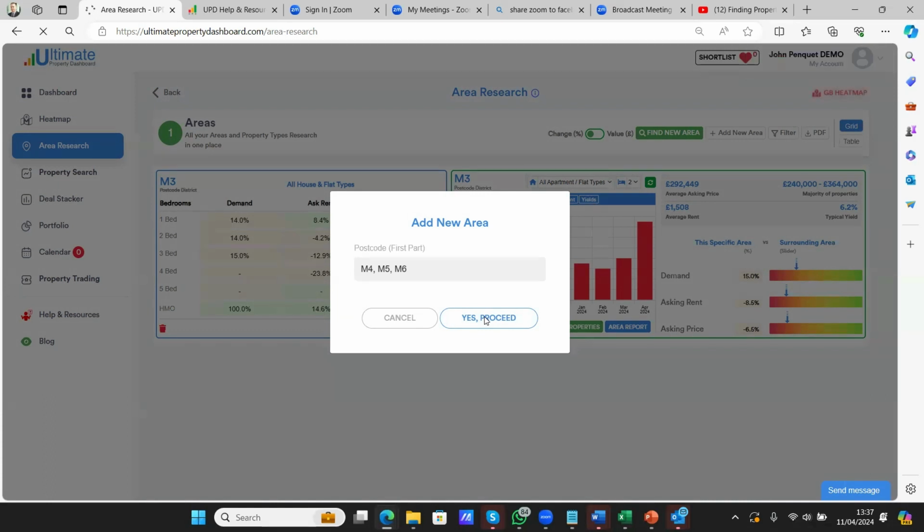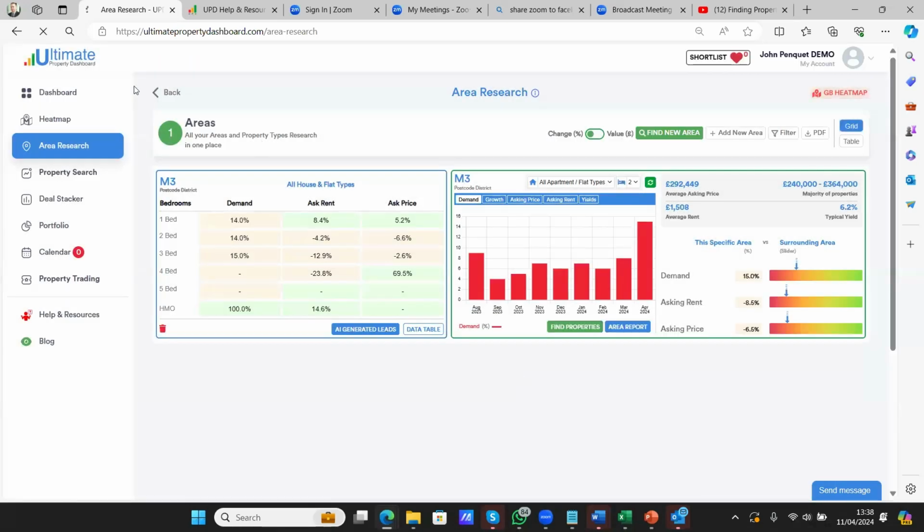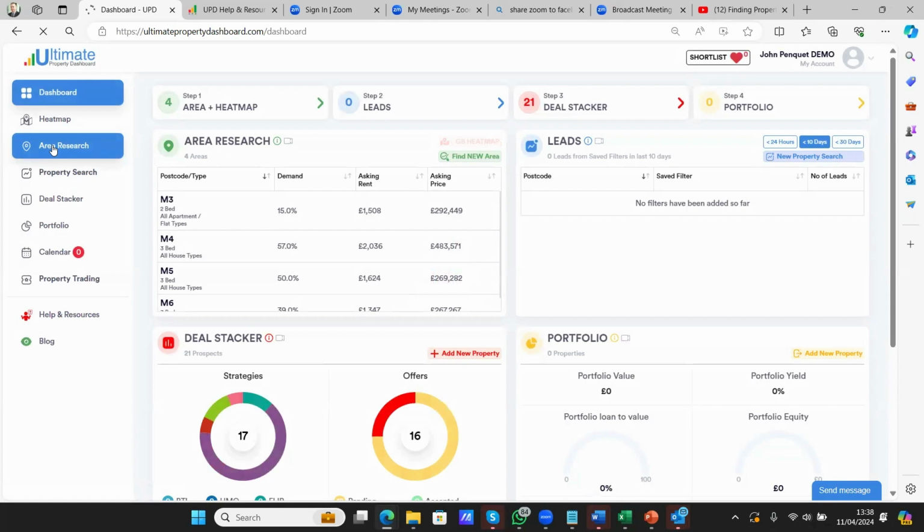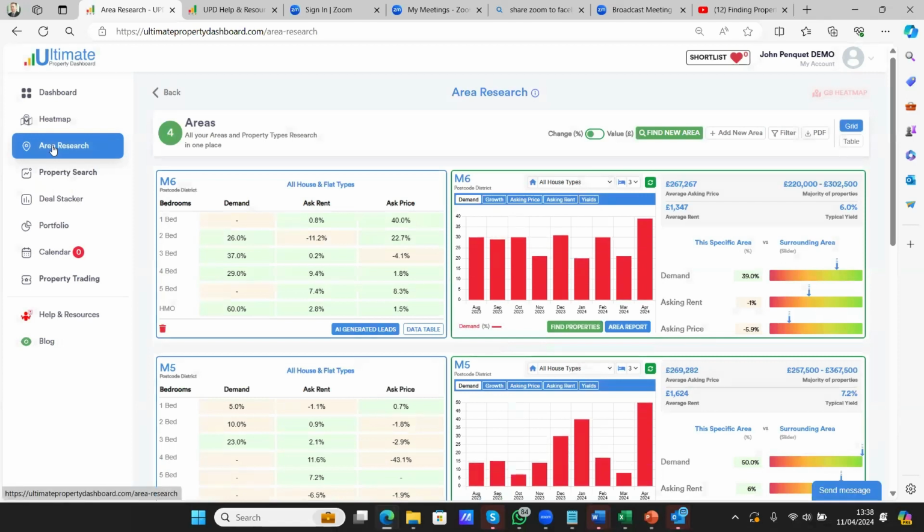Wait for it to load. It's a fair bit of data there. Like I said at the start of this session, I guarantee something will go wrong. There's always challenges. Probably my computer trying to do too many things. There we go. It's going through now. As is always the way. There we go. Area research. There we are. Oof. Stress over.